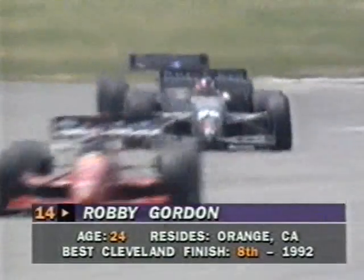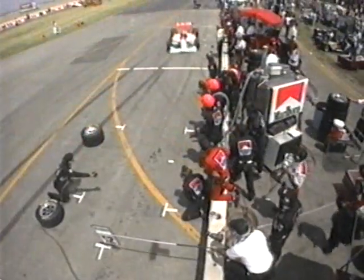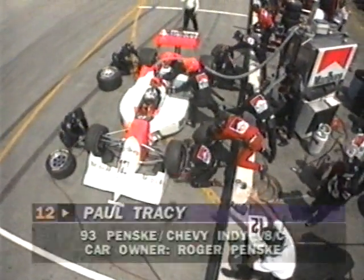Tracy and Mansell out in front as the first pit stops approached. Robbie Gordon in the A.J. Foyt car was, as usual, charging hard behind the leaders. First into the pits was Paul Tracy. So we'll see how quickly Paul Tracy can get this pit stop done, excluding the entry and exit, as he arrives at the Penske crew, taking a full load of fuel.